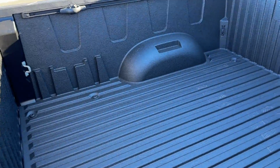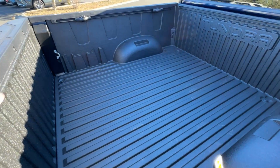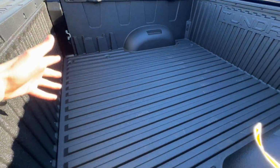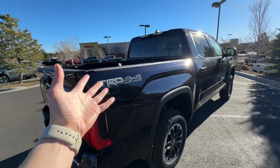Now, the bed already has some nice bed liner in it. It's quite a large bed, given that it's only 5.5 feet long. So honestly, you could carry a lot of things in here. You obviously can't carry like 4x8 sheets of plywood, but you can carry most of your stuff. If you put a tonneau cover or a cab shell, you can easily do that as well.